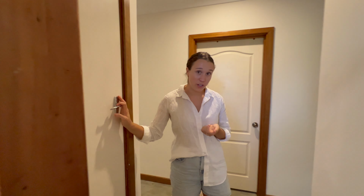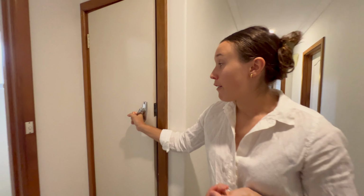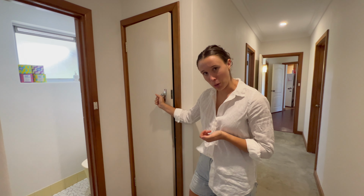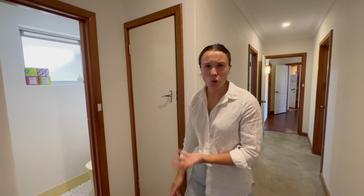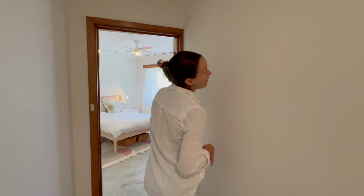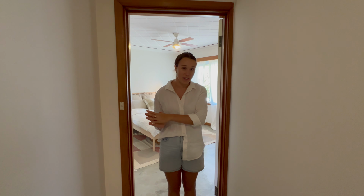If you come out of the toilet, you'll actually find a little linen cupboard. I feel like I don't want to go in there because it's messy at the moment. But again, storage. So much storage in this house. So if you come to the very end of the hallway, you get probably my second favorite part of the house, which is my bedroom.